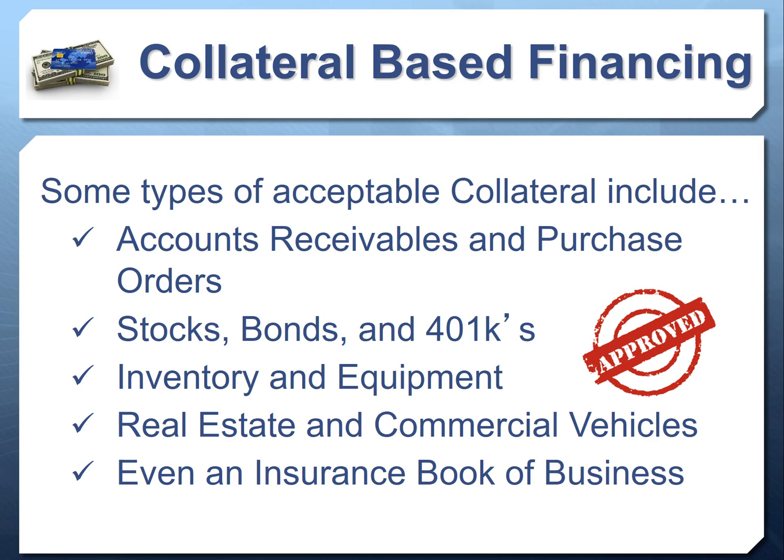Or maybe you already own one of these different types of collateral, or maybe a business partner, a friend, a family member, somebody else that wants to invest in your business is willing to pledge their collateral for you to be able to borrow against. All of these open up even more funding options for you as well.